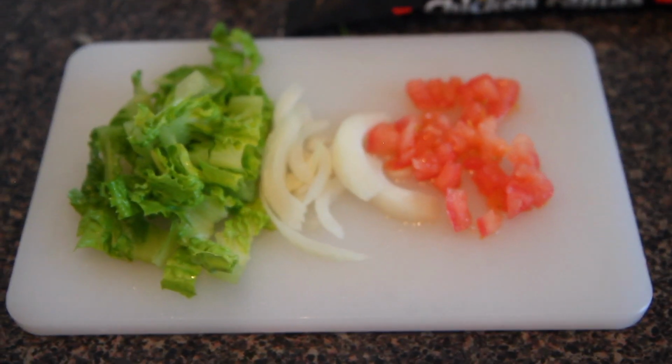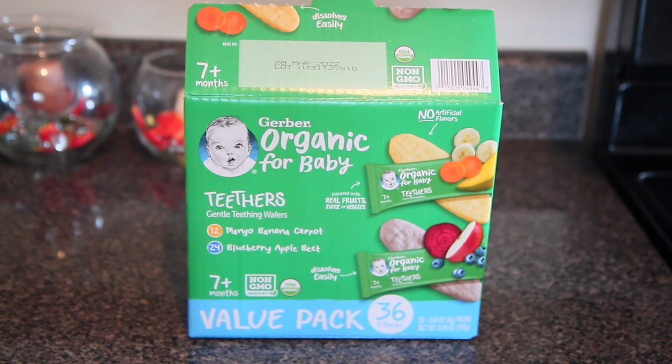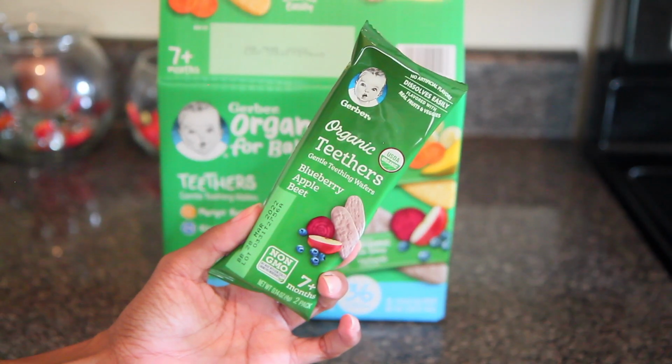While I was doing that, I gave Zahara a little snack. She loves these Gerber organic baby teething wafers, specifically the blueberry, apple, and beets. So this is a value pack that I got from Sam's Club, and it has 2 different flavors.